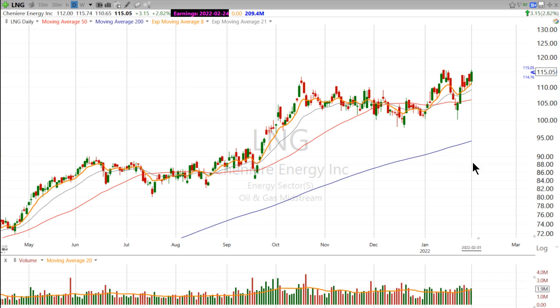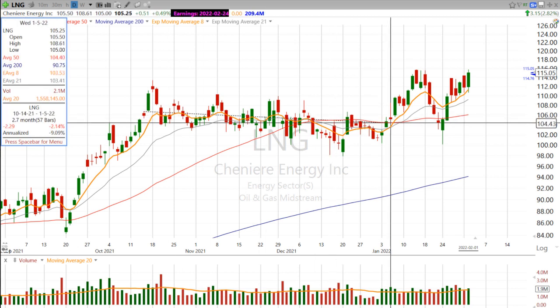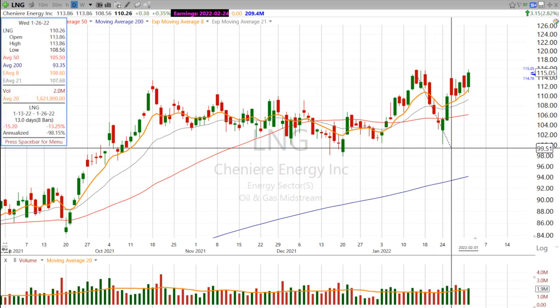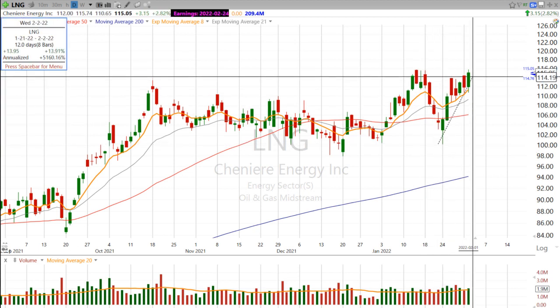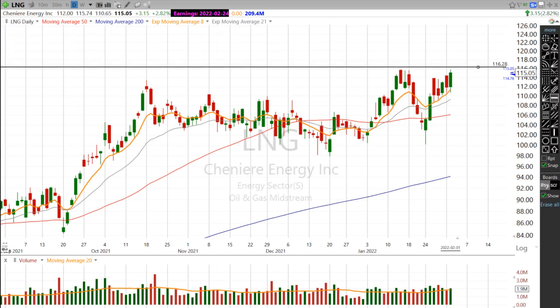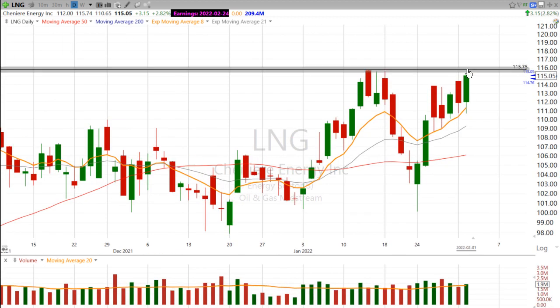And so here's what I like about this chart pattern. We have a nice long base of consolidation, months and months of basically sideways chop. We had a little bit of a breakout, a fake out, and a retest of this move with a strong slingshot back to the highs. So what I want to see from LNG is a strong move above this breakdown zone. And you can see that we just tested it here today.